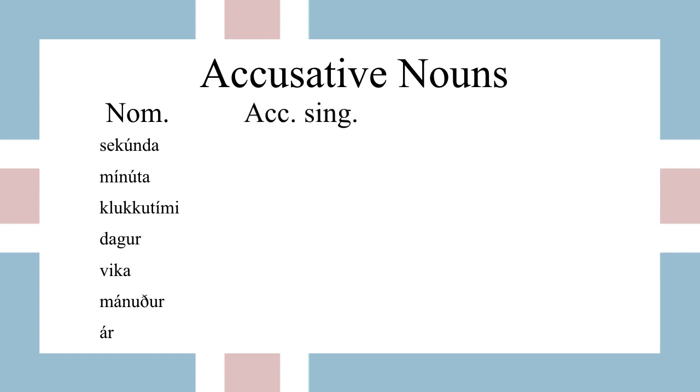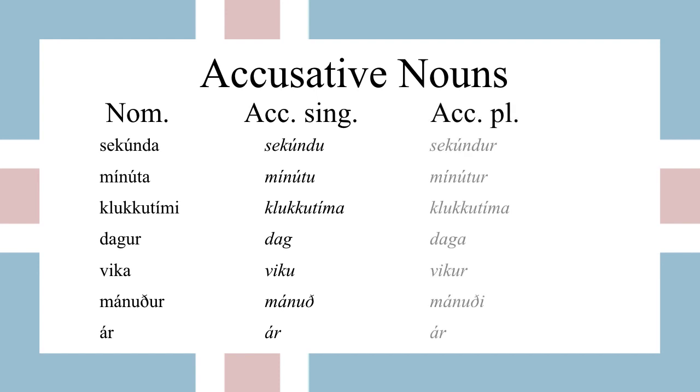Now our accusative singular form that we would use if we wanted to say for 1 second or for 1 hour, we're going to use sekúndu, mínútu, klukkutíma, dag, viku, mánuð, or ár. These are our singular accusative forms. The accusative plural forms are sekúndur, mínútur, klukkutíma, daga, vikur, mánuði, and ár. These are the forms of the nouns that are going to come after í, because it's always followed by accusative when we're using it in this meaning.